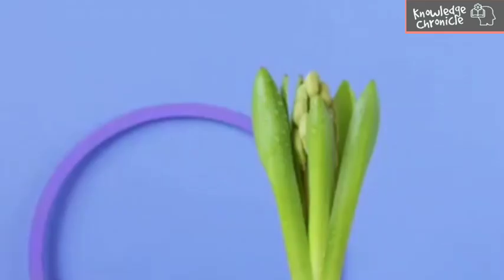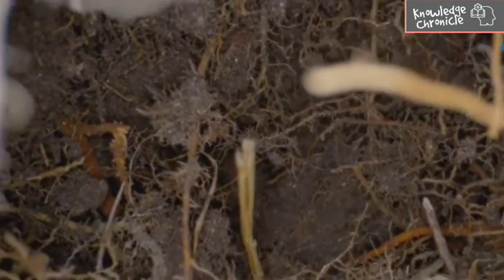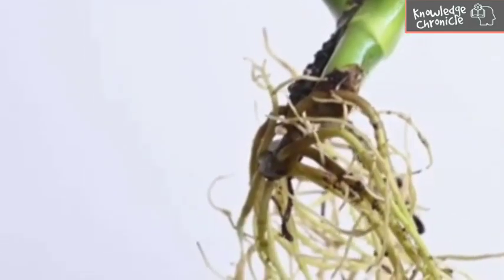Source: any part of the plant that produces or stores food. Usually it's the leaves, but during early spring, even the roots can act as a source by releasing stored sugars. Sink: any part of the plant that consumes or stores the food. This could be roots, fruits, flowers, or even growing buds. Interesting fact: the source and sink can change based on the plant's needs.